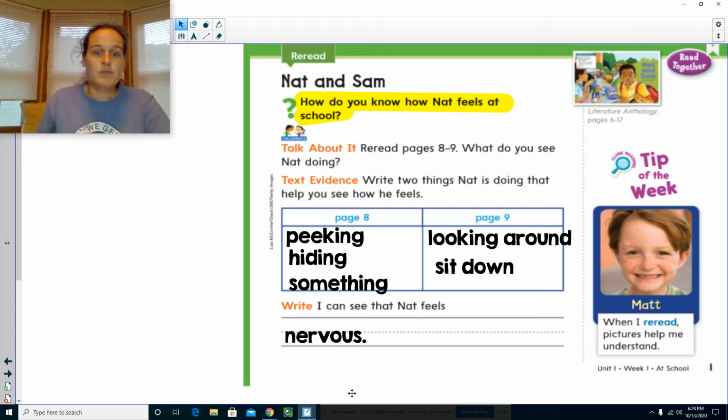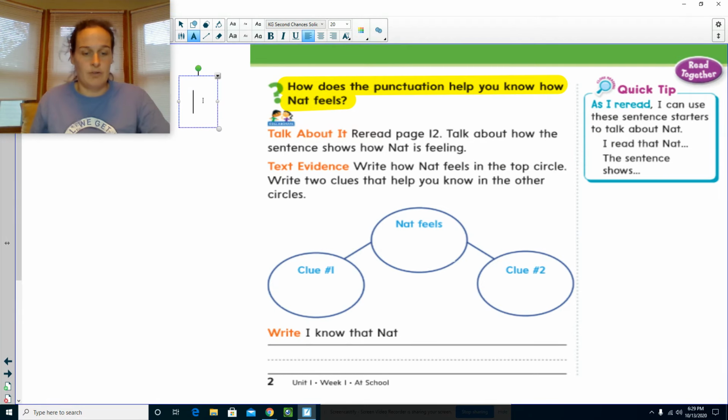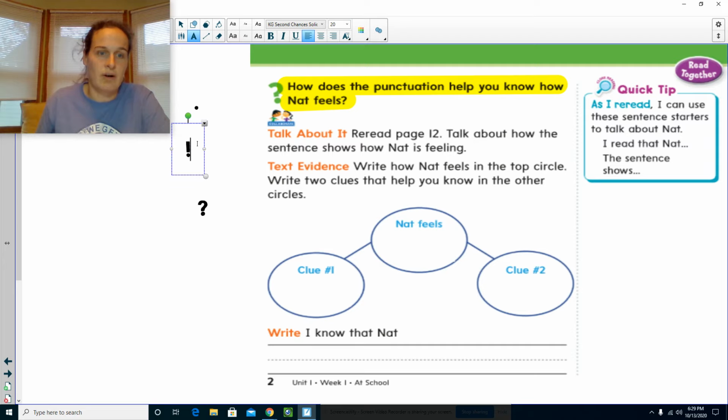Okay, let's read that sentence together. I can see that Nat feels nervous. Alrighty, we're on to our next question already. It says, how does the punctuation help you know how Nat feels? Okay, let's just review. Remember, punctuation could be a period, it could be an exclamation mark, or it could be a question mark. So those are different punctuations that we do see in writing.